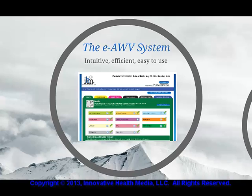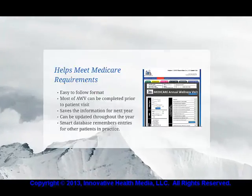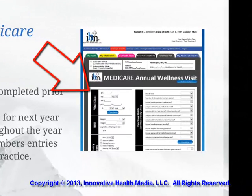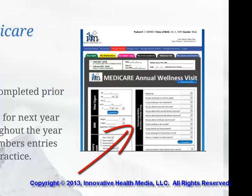The 5th tab is the health risk assessment required by Medicare. It includes the vital signs, BMI calculator, sensory issues, functional ability, cognitive screening, depression, and other screenings. Each of these sections can automatically trigger either a referral or medical necessity for additional procedures.